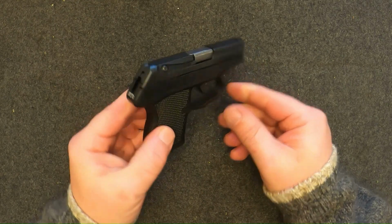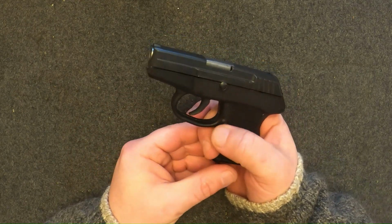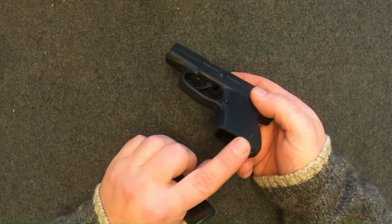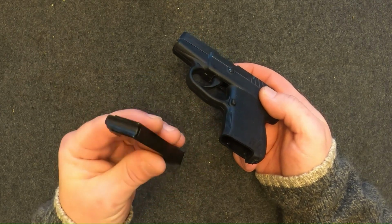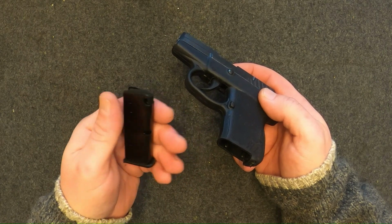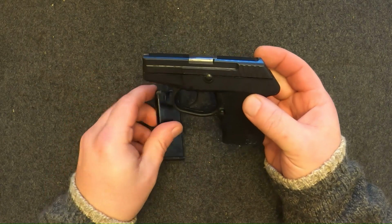Magazine release is plastic and super tiny, but fast mag changes probably aren't what this thing is made for. No beveling on the mag well. It only comes with 1 magazine anyways. If you want more, you're gonna have to buy it from Kel Tec. And I do think they make larger mags for this. So if you feel like you need to, you can order it from Kel Tec.